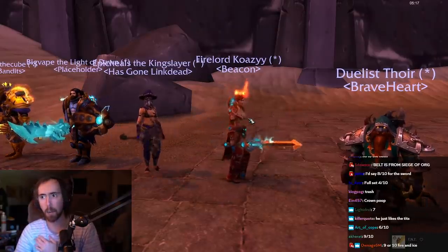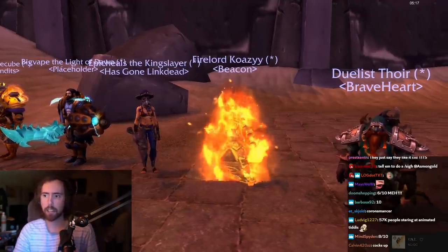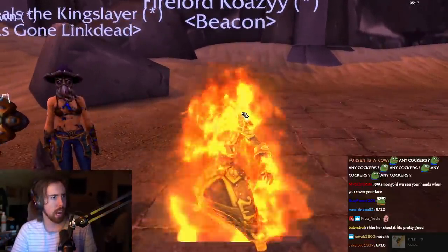Wrong helmet? I think the helmet's fine. The cloak isn't really that amazing, I would say. And that actually makes it look even worse. Yeah, not a big fan of that.